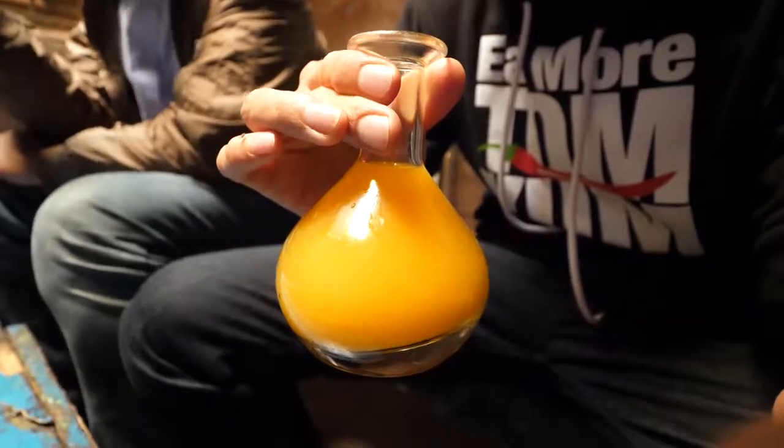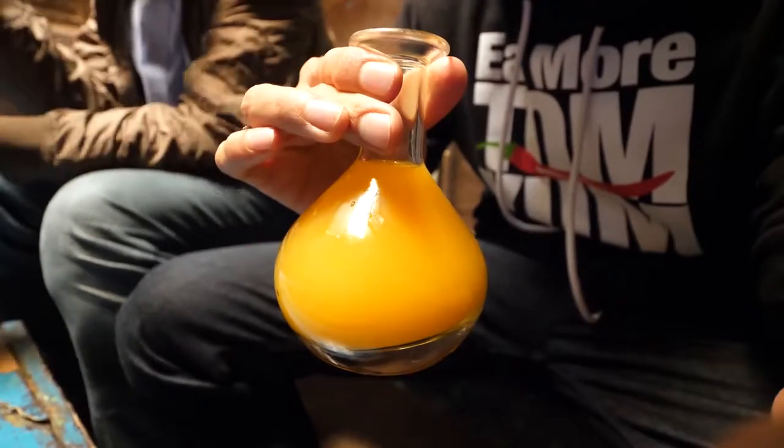Oh wow. Oh, that's amazing. Yeah, it's so good. It has a little bit of a sour taste to it, but a sweet honey taste. It's almost like orange juice or something.